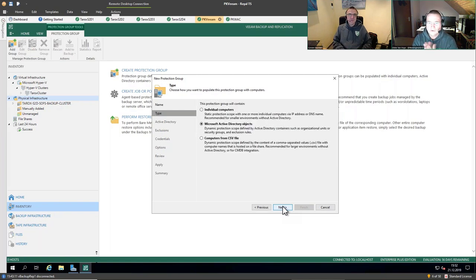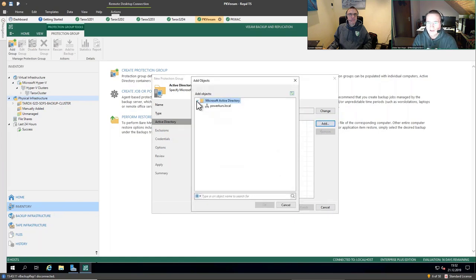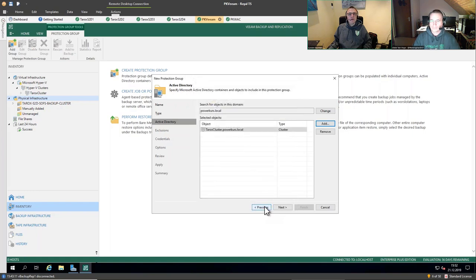In this case, you can add individual computers. You could even load a list of computers from a CSV file. But in this case, it's a cluster. We're going to use Microsoft Active Directory objects. We're going to just click next. I'll talk in the meanwhile. So we connect to the AD. And we will add the cluster object, the CNO, and that will take care of everything for us. So you don't have to add all the nodes of your 64 node clusters individually, right? This cluster is still in the computers group, not in a separate OU. It's the lab server. So here we have it.